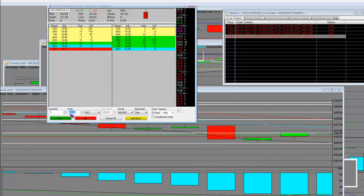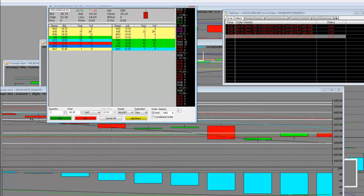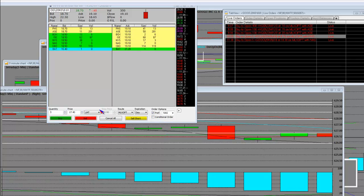So let's go 18.30. Bam. Bam. Bam. Okay, and we're changing up the exchange. We went over to the NAS now. That's another thing. We're tricking them. MMTs, I just put, see, 1830s out there. Now we're going to put a 1740 bid MMT.